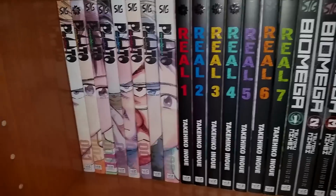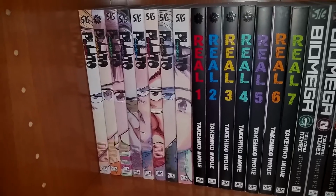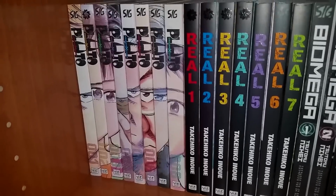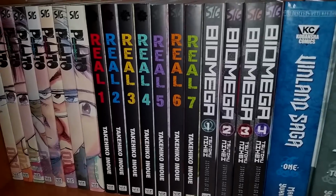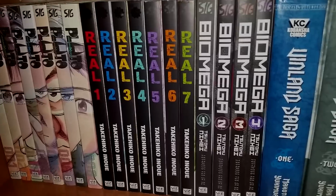Next shelf, we have the complete series of Pluto. I have read this by Naoki Urasawa, and it's absolutely phenomenal. The beginning was a little slow, but once the world building was done, the story really took off. Absolutely fantastic.